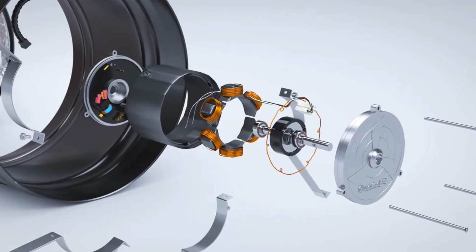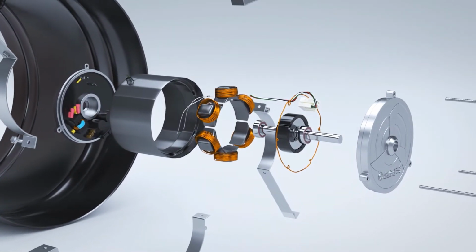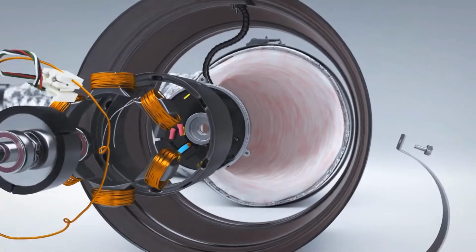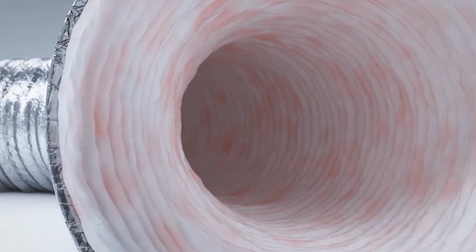This drop in energy consumption also gives homeowners one of the fastest return on investments of any home appliance. The revolutionary high-performance acoustical ducting is where the promise is completely fulfilled.